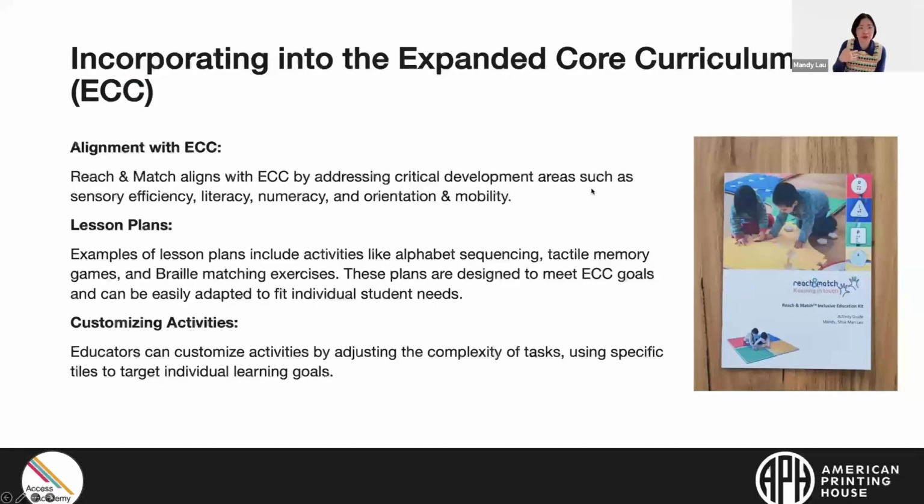Next I'm going to share how Reach and Match can be incorporated into the Expanded Core Curriculum. The 7 learning outcomes of Reach and Match are defined in a way that is also aligned with some of the critical areas in the ECC, by addressing critical development areas such as sensory efficiency, literacy, numeracy, orientation, and mobility. Our lesson plans and activities are designed to meet the ECC goals, and you can also customize these activities to adapt to individual students' needs.